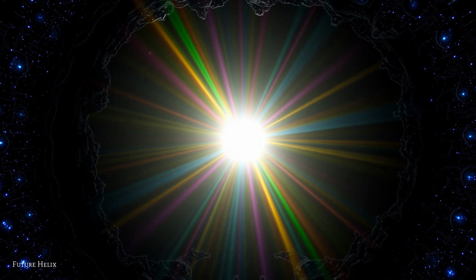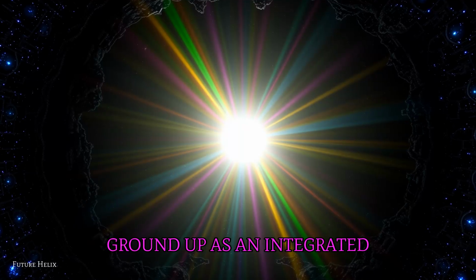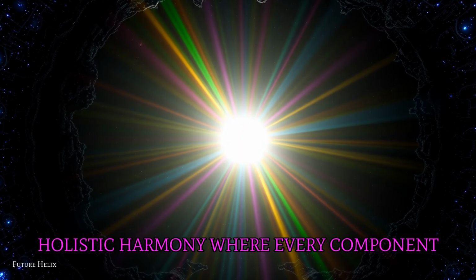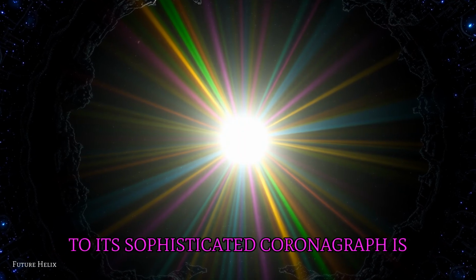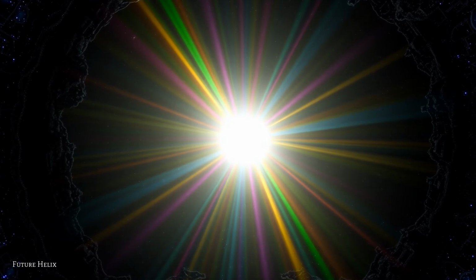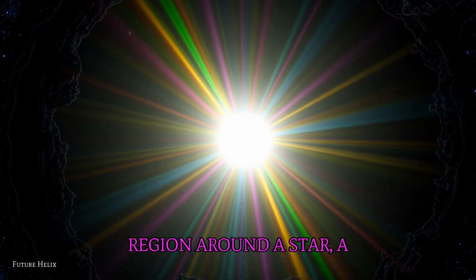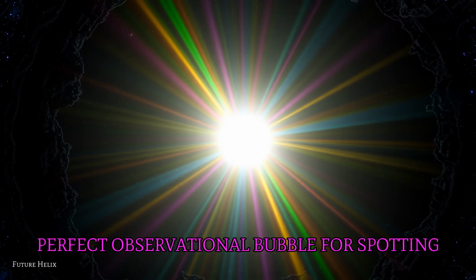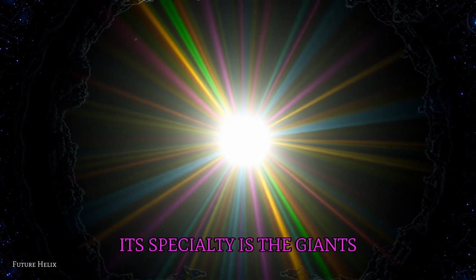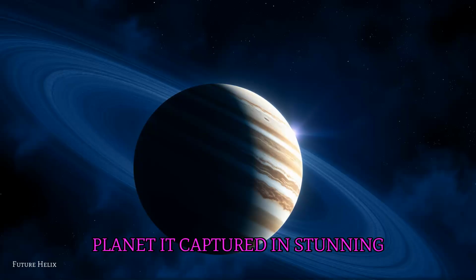The Gemini Planet Imager, or GPI, was designed from the ground up as an integrated system. Its power lies in its holistic harmony, where every component, from its advanced deformable mirror to its sophisticated coronagraph, is engineered to work in perfect, seamless concert. This allows GPI to create an exceptionally stable and dark region around a star, a perfect observational bubble for spotting young, bright, massive planets. Its specialty is the giants of other solar systems, worlds like Beta Pictoris b, a planet it captured in stunning detail.